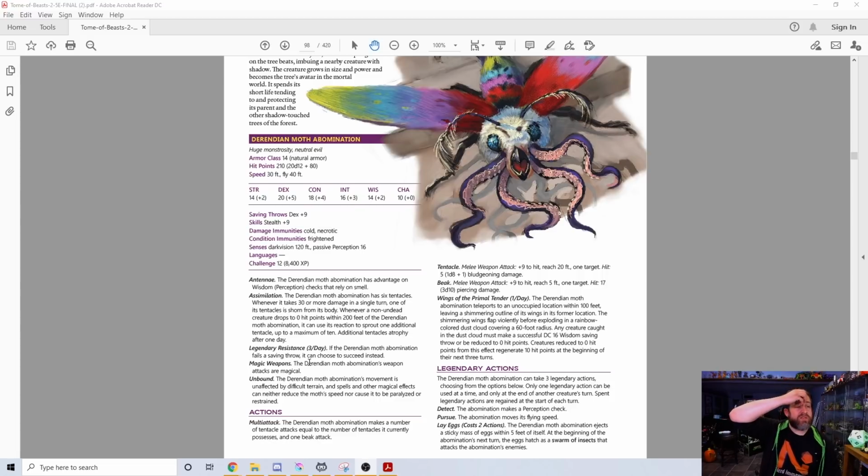And then we have wings of primal tender once a day. It teleports to an unoccupied space within 100 feet, leaving a shimmering outline of its wings at its former location. The shimmering wings flap violently before exploding in a rainbow-colored dust cloud, covering a 60-foot radius. Any creature in the dust cloud must make a DC 16 Wisdom save or be reduced to 0 hit points. Creatures reduced to 0 hit points from this effect regenerate 10 hit points at the beginning of their next 3 turns.